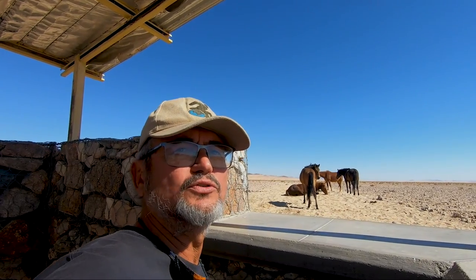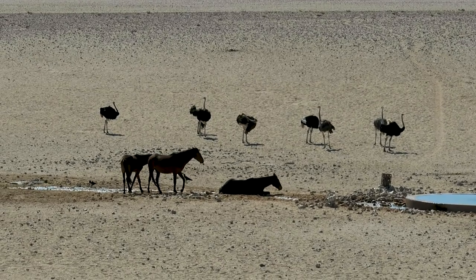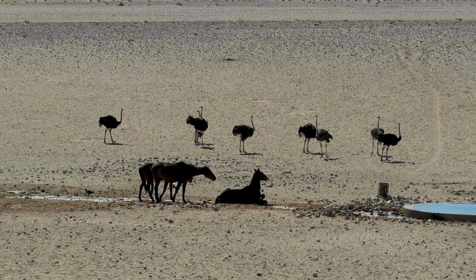We're visiting the wild horses of the Garub between us and Luderitz. These horses were domesticated once and were left by the German army in the First World War. And they've now become wild, and there's a shelter here and some water. They look quite happy without human interference.